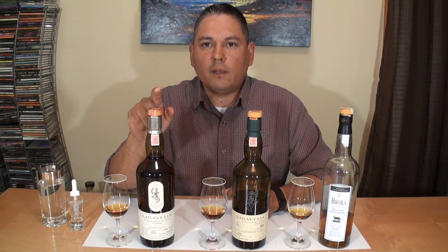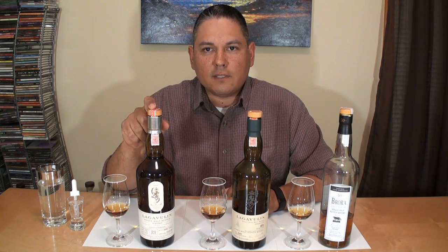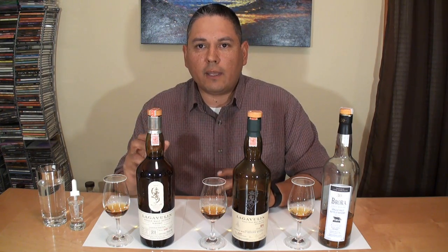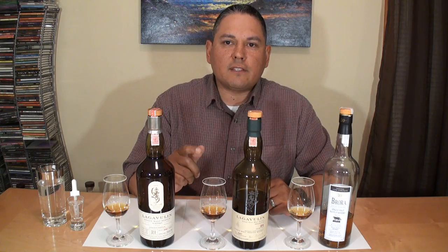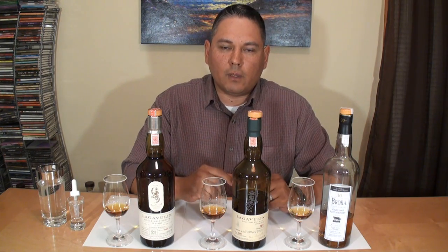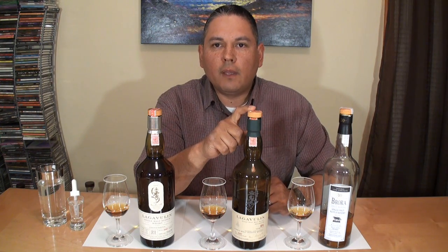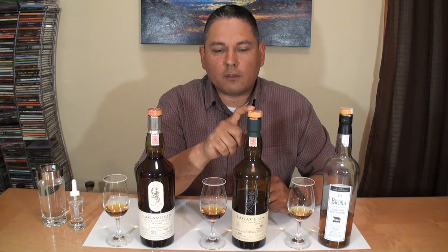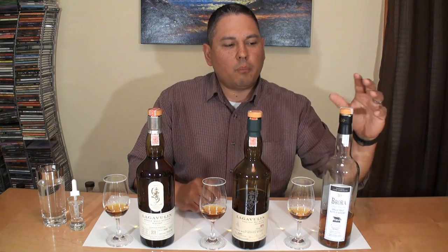2012 Lagavulin 21, 52 ABV or 104 proof. Only 2,172 bottles were released. It's aged in first fill sherry cask, so you're going to get that really rich sherry influence to the traditional Islay Lagavulin style. Next up, the 2007 release of the same Lagavulin 21. This one was bottled at 56.5 ABV or 113 proof. There was much more of this release at that time, 6,642 bottles of it. Again, sherried whiskies.